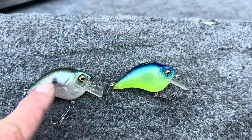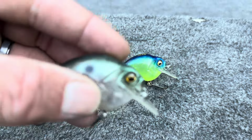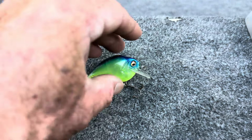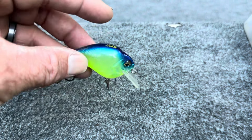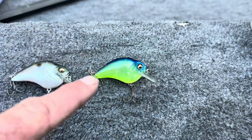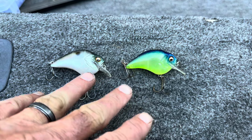And you can see both of these guys, they're translucent. This is like a translucent shad pattern here. You can see sort of a see-through shad pattern. And this is a chartreuse side blueback that's got a translucent looking chartreuse on it. Or the black could be the same, but the difference is these are not metallic or solid colored lures. They're translucent. They call them the SP finish.